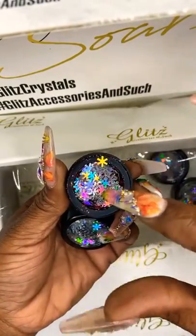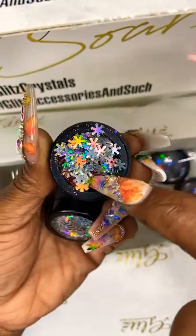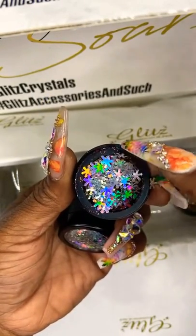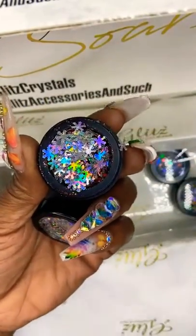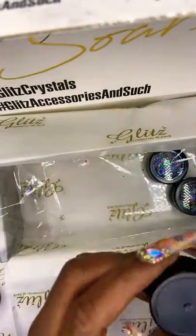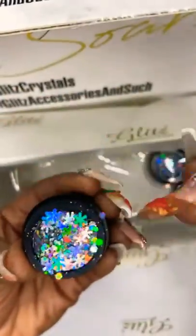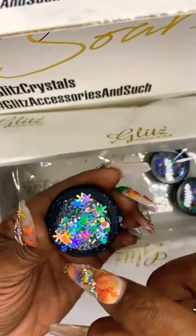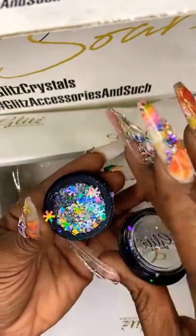Ooh, look at this red. I like red. This is like a candy cane color. Let's see. This one. Ooh. I cannot wait to encapsulate all of these. That's one of my favorite things to do, encapsulate with acrylic. I love it.